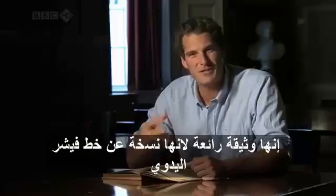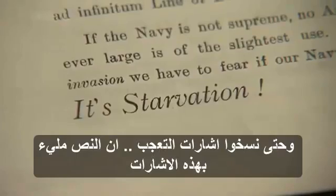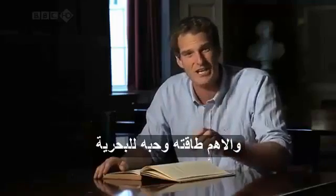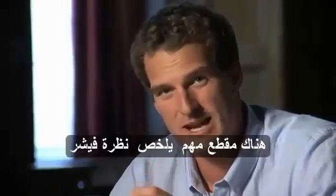It's a wonderful document because it's a direct transcription of Fisher's actual handwriting, and they've replicated all the underlinings, the capitalizations, the italics, and particularly exclamation marks, and the entire text is littered with them. You really get a sense of Fisher the man, his enthusiasm, his eccentricity, and above all his energy and his passion for the Navy.